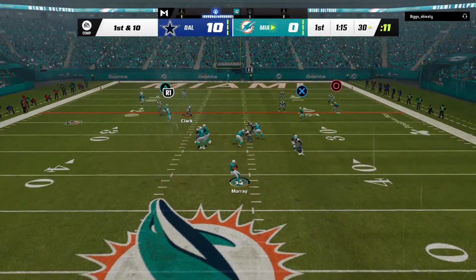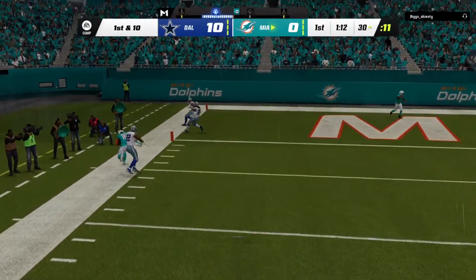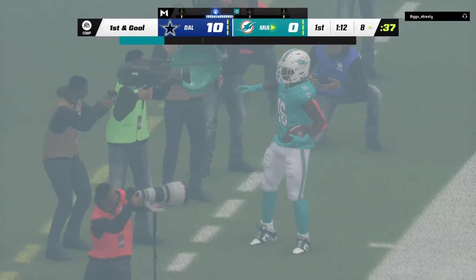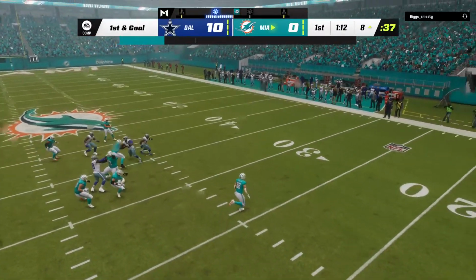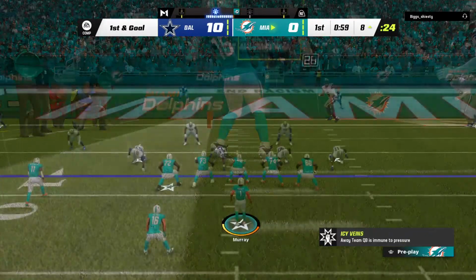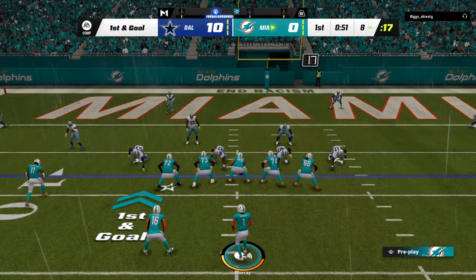Out of the gun, here's Murray. Toward the sideline, and look at that catch. Dragging the toes, and that's going to be a 1st down. Well done. A good pickup there, a 22. How about the way they're moving the ball down the field? They had a big play a moment ago, followed it up with another nice one here. And before you know it, they're already looking at 1st and goal.